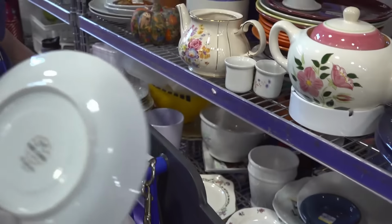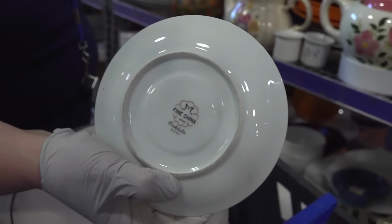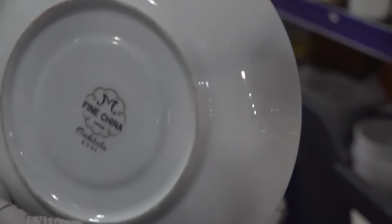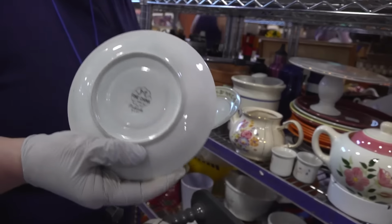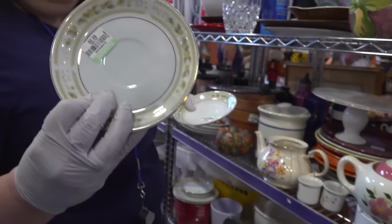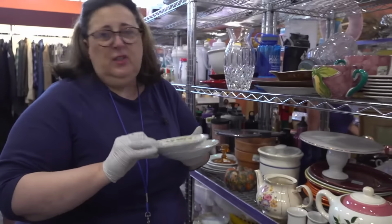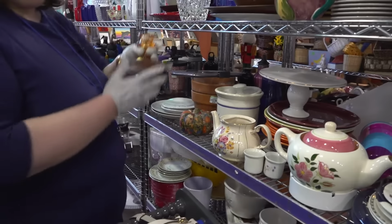Here's a couple Japanese pieces. $2 for a 1970s Japanese saucer. It's about what they're worth. They're bone china, they're not porcelain. And you can see that on the actual mark. A nice pattern though, but they're only saucers. You don't have any cups. So $2, that's what they're worth. So leave those here.